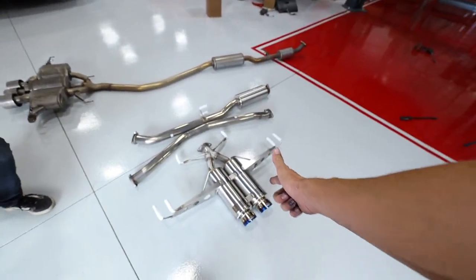And when I'm on track with this thing, I need to have some sort of noise to tell me where I'm at in the RPM range when I'm shifting the car. It just makes a really big difference when you're racing and you can actually hear the car give you feedback, versus when it just sounds like air, which sucks. So let's go ahead and throw her in.